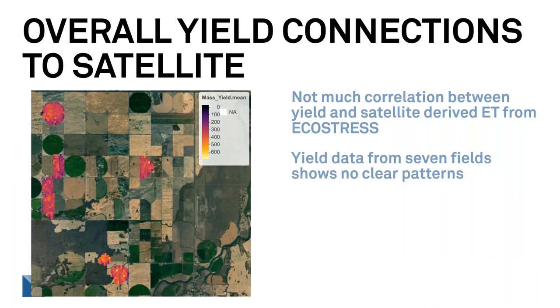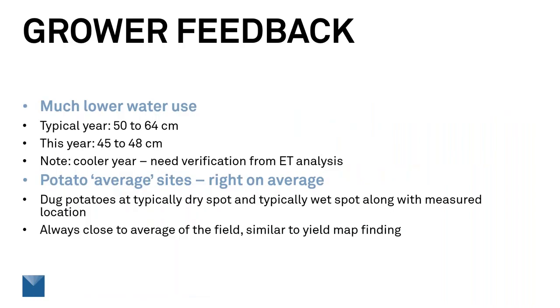So overall, we struggled getting a yield connection to our satellite data. So from ECOSTRESS, we didn't see that ability to upscale from our point measurements up to the field using the satellite, and the connection we saw with yield last year was not pulled through and connected to this year. We still hope that there might be some things that we can glean out of this, but that's so far what we've learned.